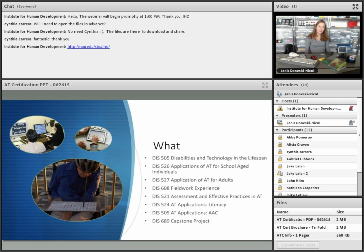And then the final course that is the wrap up for the graduate certificate in assistive technology is DIS 689, which is our capstone course. And the capstone course is designed around the student. And by this I mean you will propose an actual project that is highly meaningful to you and your workplace. We want to make sure that what you do in this capstone project will be carried out with consumers or in a workplace and has great value for those that you carry this out with.